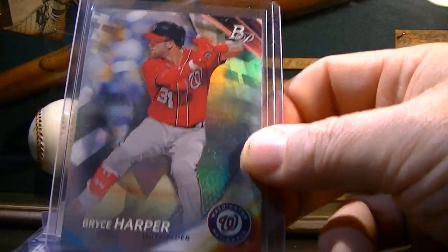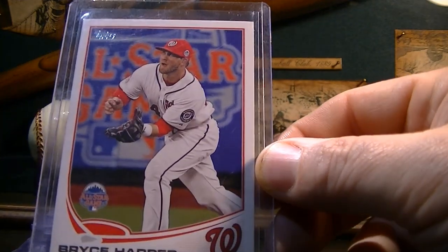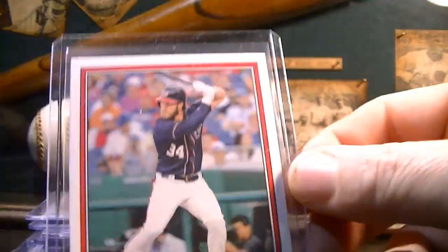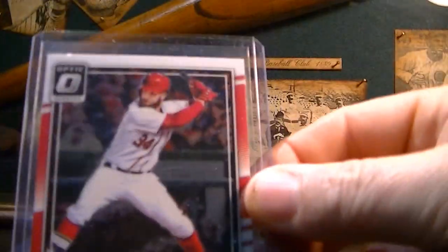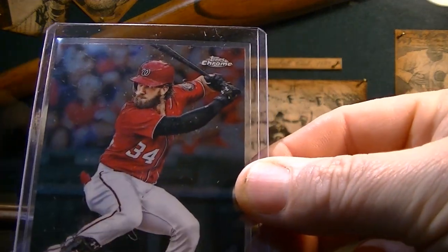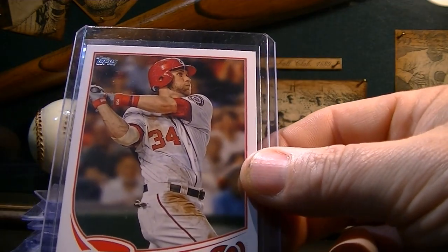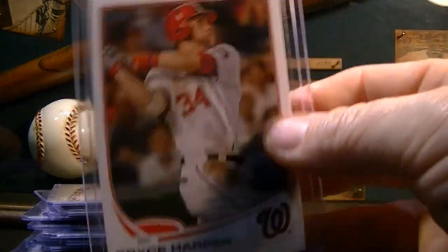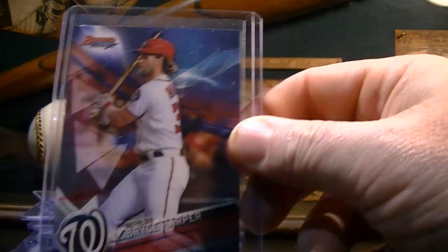Harper. That's 2014. 2013 Archives. There's a Chrome Harper. Optic Bryce Harper. Another Chrome Harper. There's another 2013 NL Rookie of the Year. Pretty cool card. Awesome. And they already came top loaded and everything. There's a Bowman Best.